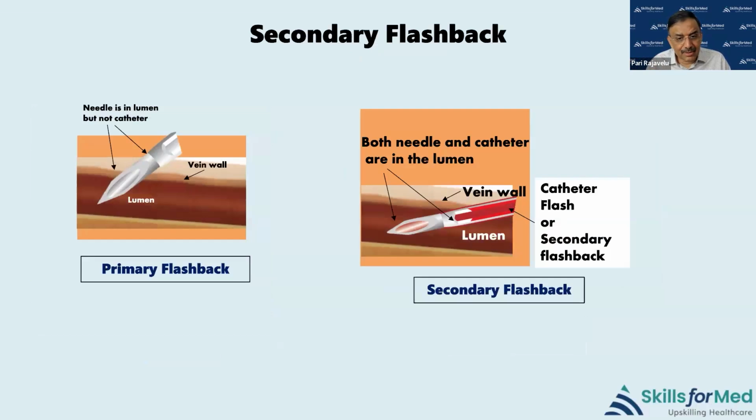So secondary flashback, as you can see in the picture on the right, the cannula has entered the vein, and therefore the space between the needle and cannula will also be colored red. So that is the secondary flashback. So very important, the flashback chamber is only to alert you that you have entered the vein with the needle. Whereas the secondary flashback, when the blood flows around the needle into the cannula, that shows that the cannula is inside the vein.